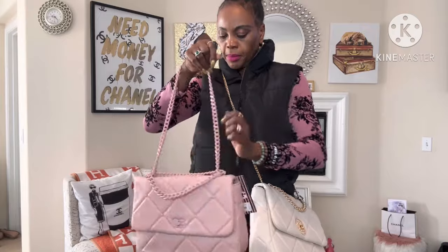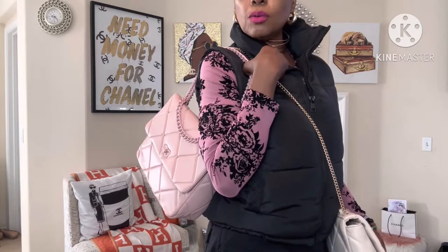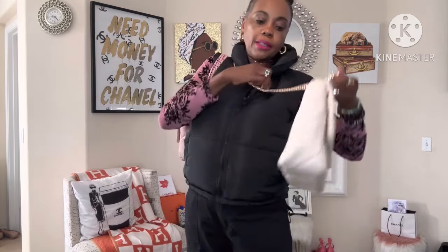You can wear it as such, or you can double the strap. These two from Didi's were $16.99, even though the suggested retail price was a whole lot lesser than the small one. The big ones were priced more. And this has their own chain too, in case you just wanna carry it as a handheld.